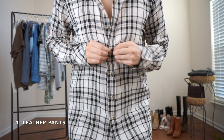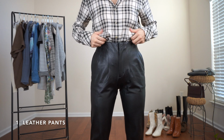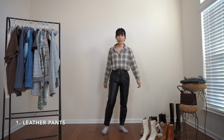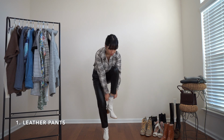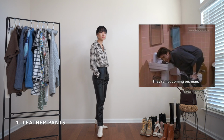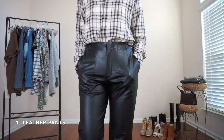So the first trend I'm going to talk about are leather pants. I'm definitely seeing a lot of these out there, and it was honestly hard to find the perfect pair for me. I think just something about having a shiny bottom was pretty intimidating, but I found a perfect pair at Express. I definitely recommend synthetic leather over real leather, especially for bottoms, just so you're not sweating to death. And also they're environmentally and budget friendly and easier to maintain.